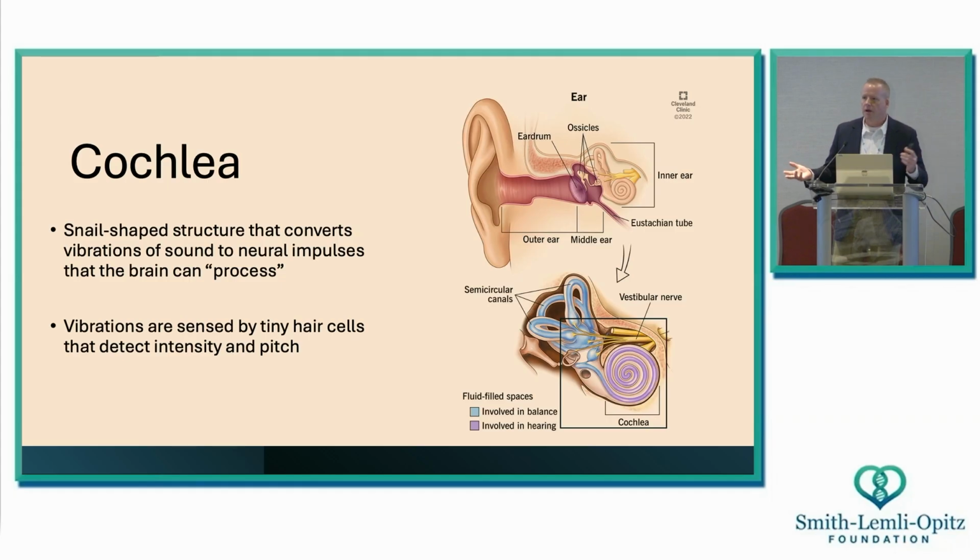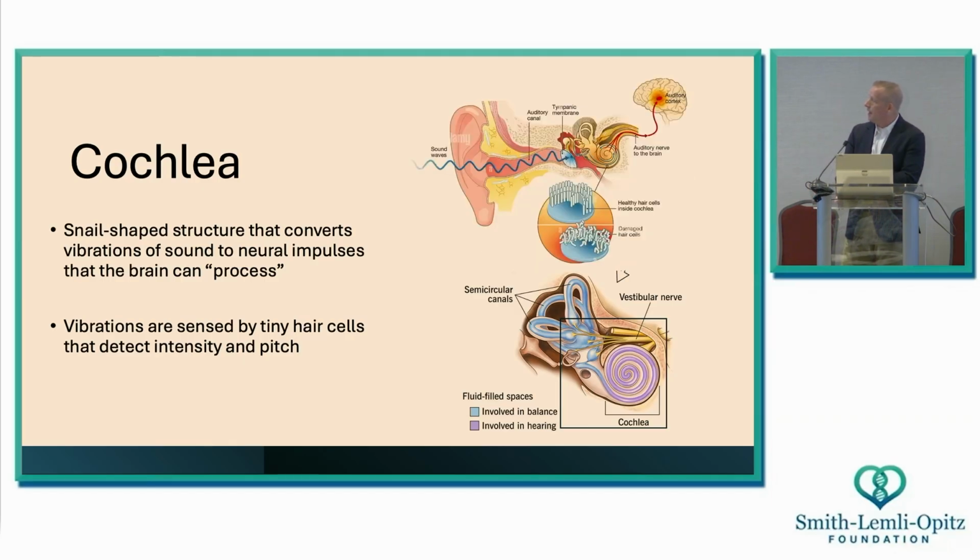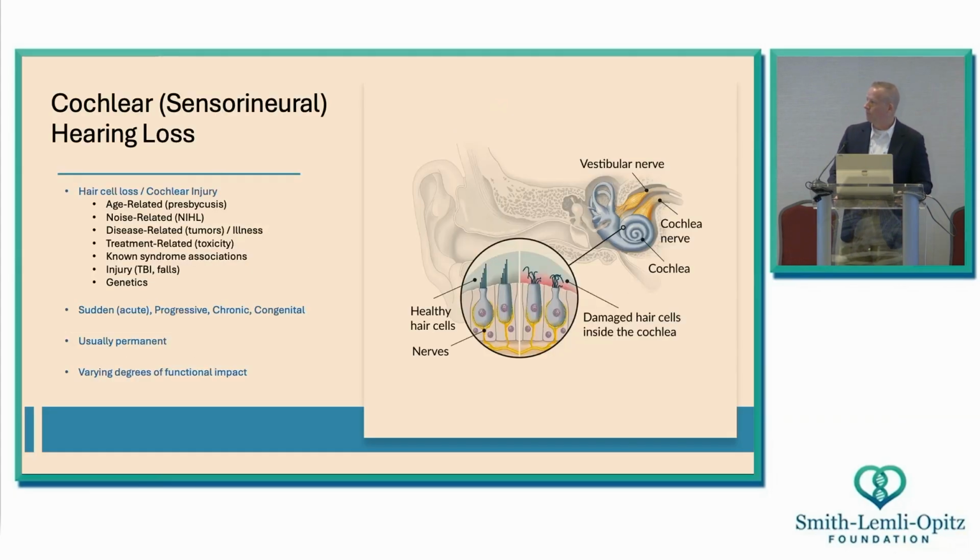So if the vibrations are not being transferred through as well as they should, maybe those cochlear hair cells are not going to transduce that sound as well as they should. There's also another problem that can happen: all of those hair cells can have disease, problems and damage associated with them as well. Most often, we think of those as related to excessive noise or age, where those hair cells begin to die off, but they can also occur because of genetics.